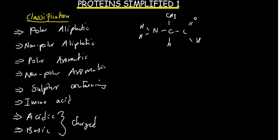Now those amino acids which are polar should have at least a carbon bonded to an oxygen. This oxygen is going to have lone pairs of electrons. Because of these lone pairs of electrons, it can form hydrogen bonds with hydrogens, and that is why we're going to call it polar. We are also going to call it polar because the electrons are going to be closer to the oxygen as it's more electronegative, so it is going to have a partial negative charge. The carbon is going to have a partial positive charge. So for the polar amino acids, they should have at least a carbon bonded to an oxygen.